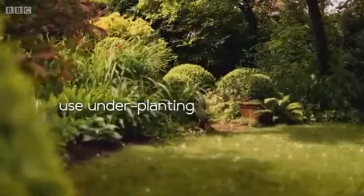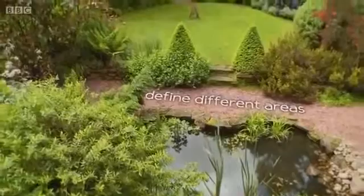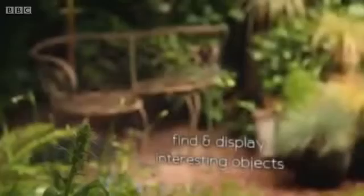Be bold and delineate different spaces in your garden, such as the separate lawn and pond areas that Peter's created. This creates an illusion of greater size. Use underplanting beneath trees to cover the ground. This will keep weeds at bay and reduce maintenance.